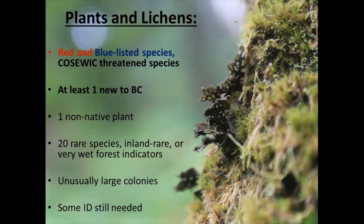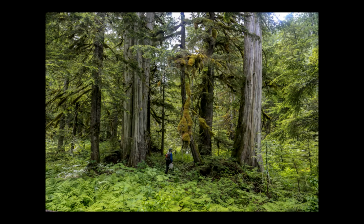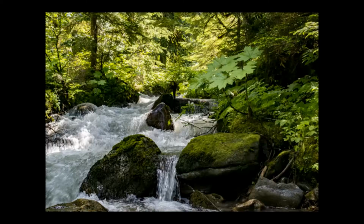Dr. Toby Spribille has a list of about 25 different lichen species that indicate the truly ancient, wet, and biodiverse inland rainforest ecosystem, and so far in this study area we have found 20 of those 25 species. And again, some of them have been found in unusually large colonies as well. And only one non-native plant has been found in this study area, so that indicates a very healthy ecosystem, and it's incredibly important to preserve what little of these pristine habitats that we have left in British Columbia.